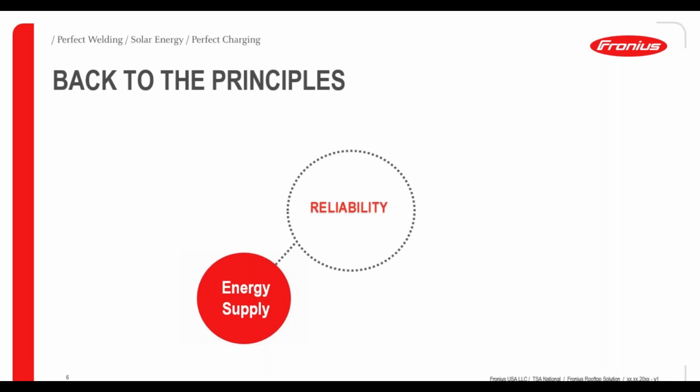Our first principle: what is your number one buying criteria? Anytime you go out to buy something, whether it be that TV or that car, what are you going to say? I need this to be reliable, right? You don't want your new car to break down in the middle of the highway, right? You need something that's reliable that'll get you from point A to point B at any given time, right?